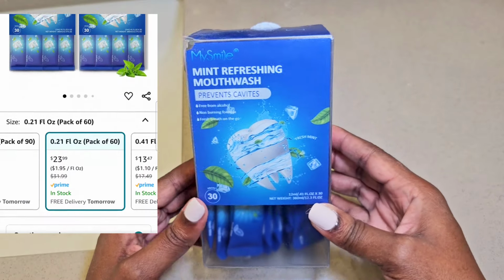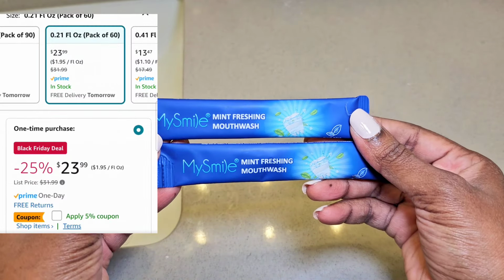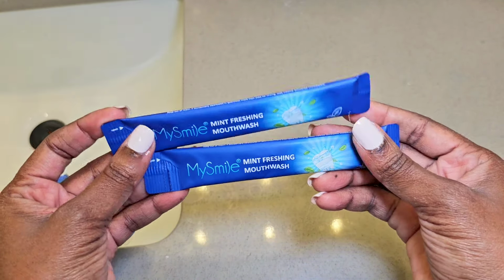And lastly, the to-go mouthwashes are marked down for the bulk pack with a coupon on it too. So these are great for keeping your breath refreshed. Whether you're at work or on the go, grab you some of these.